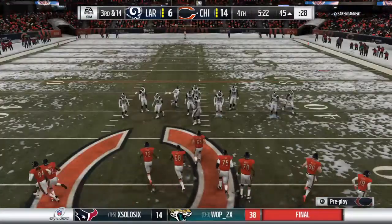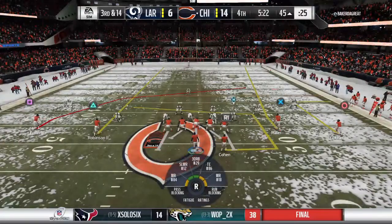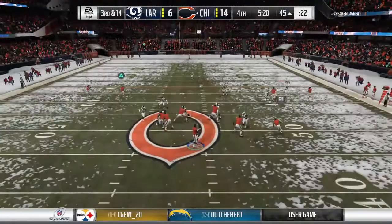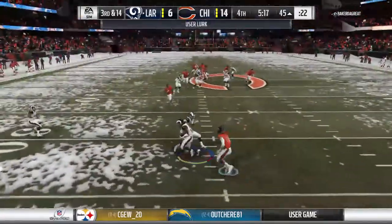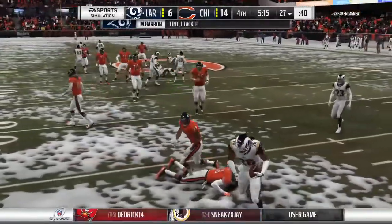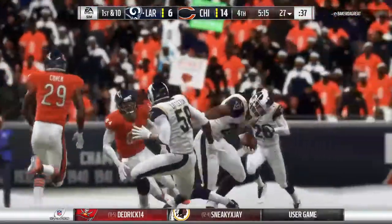The Bears on 3rd down. They've had good success, 5 for 8 to this point. This is 3rd and 14. From the gun, it's Trubisky. And look at this. They get the turnover they needed. It's intercepted. Picked off by Mark Barron. And they're going to set up shop at the 27-yard line.